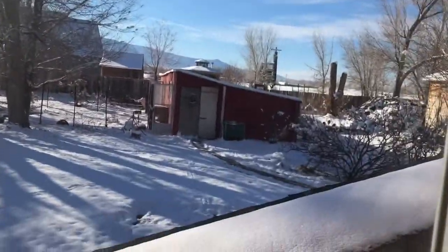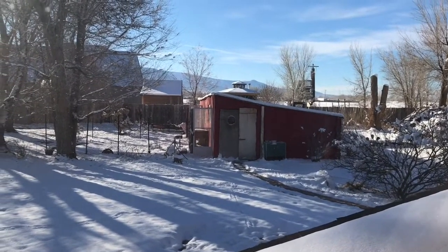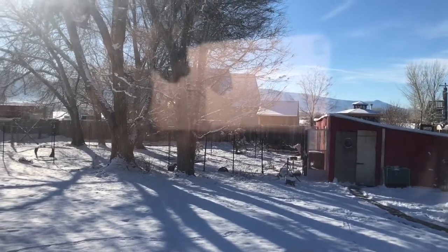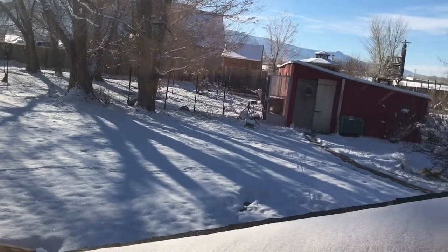As you can see, we've got snow. There's my chicken run, and they have not ventured out this morning. I don't blame them a bit.